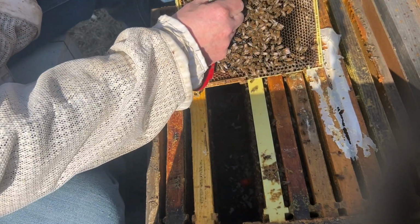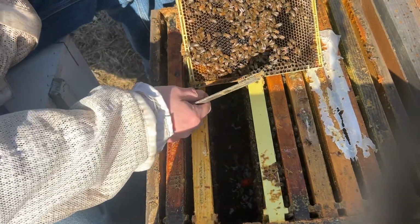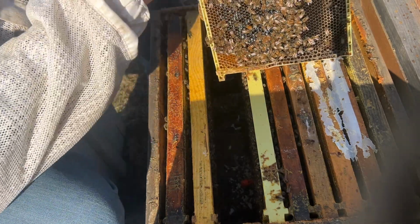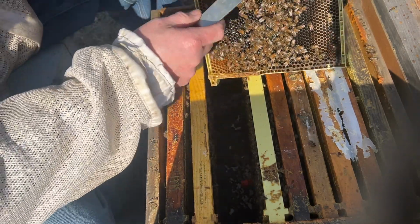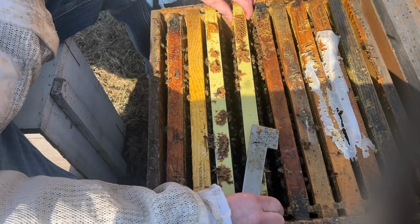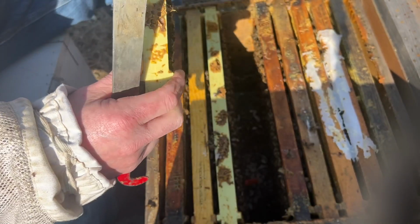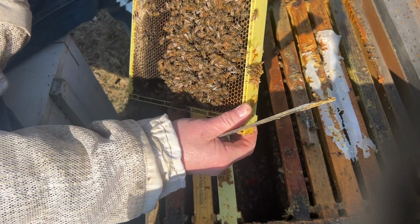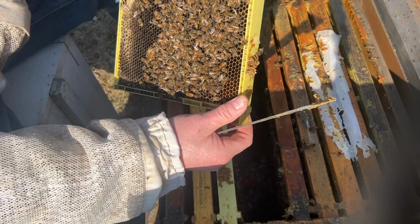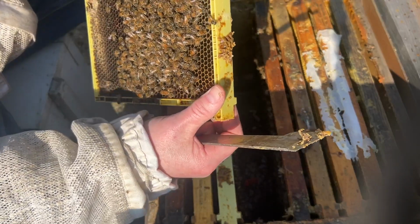Old Jay-Z Beezy cup. Now this side's full of honey. All this fresh honey they've robbed out and stored away in here. To be out here inspecting colonies in February is just crazy. And there's probably folks that say I shouldn't do it, and they might be right, but I wanted to, so I am.